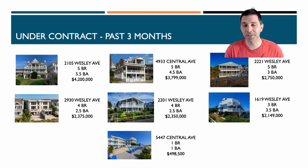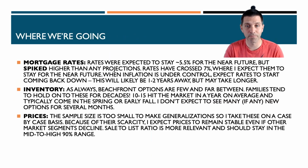So in general, days on market tend to be higher for beachfront. But again, these come up so infrequently. You have to be ready to jump when you see one that works. So where do I expect that we go here?